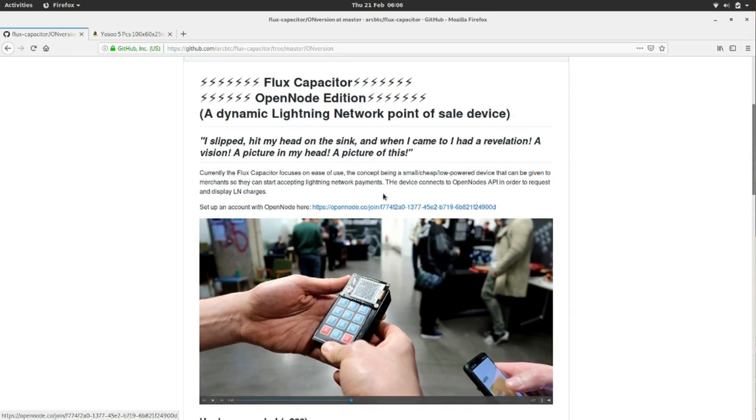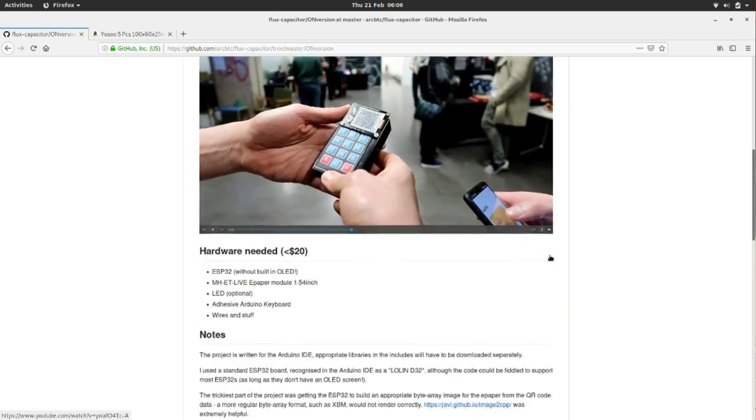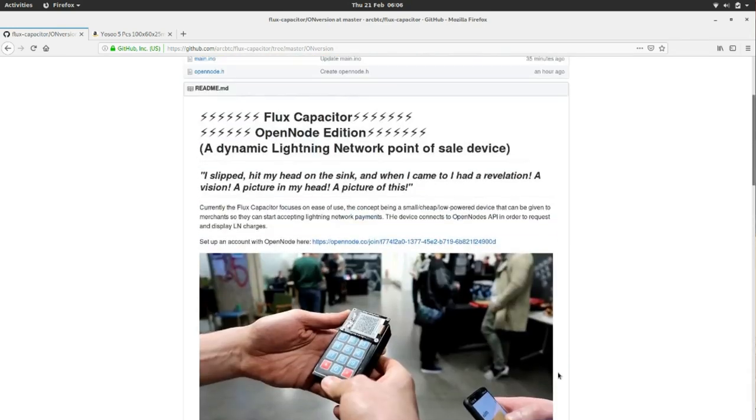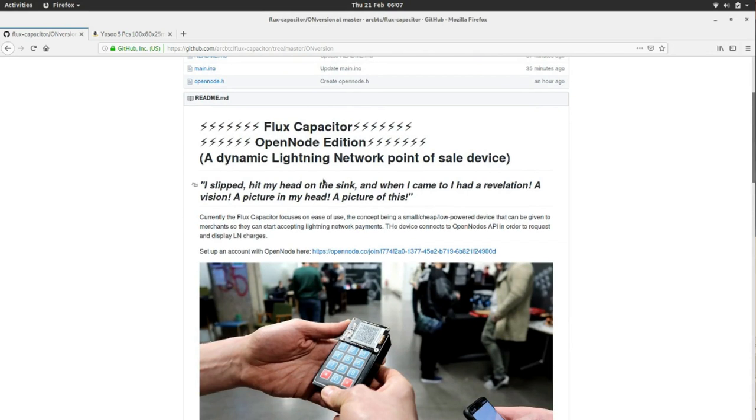And there's a link, in fact, so you can click to get to OpenNode there. This is pretty much the same data. I just changed the top part here because this is the OpenNode edition.